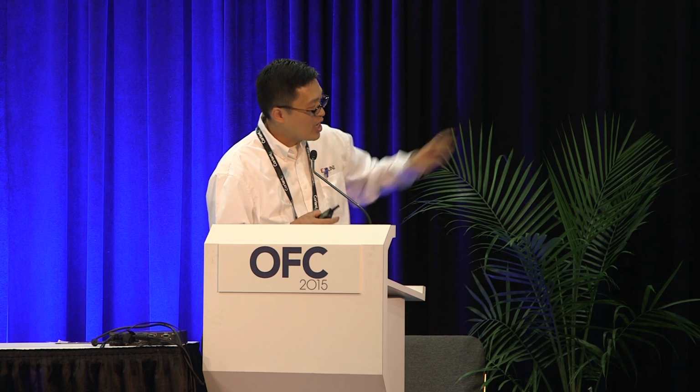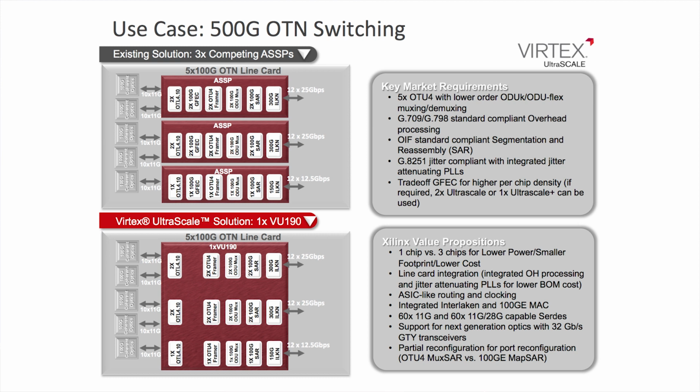So I'm going to go through 3 use cases. They are quite detailed if you look at the slide here, but I'll make sure I start from the very high level. Okay, so for an OTN switching, 5 times 100 gig, this would essentially be a 500 gig per slot solution. Of course, on the front panel, you'll see here, it's got 500 gig coherent module.